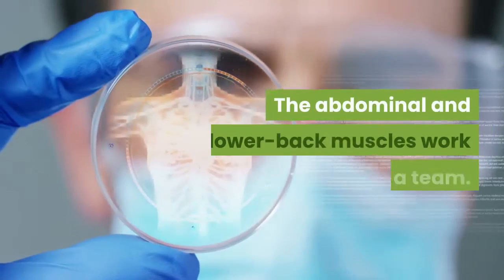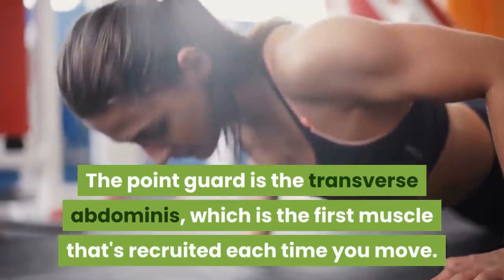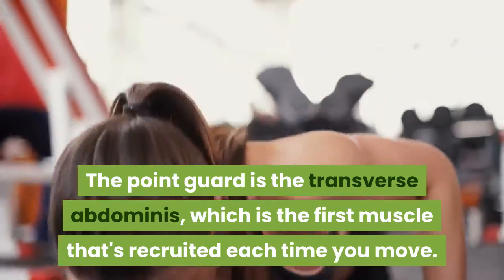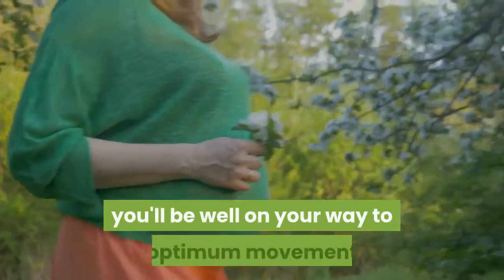The abdominal and lower back muscles work as a team. The point guard is the transverse abdominis, which is the first muscle that's recruited each time you move. If you can keep that TA activated and your tummy tight, you'll be well on your way to optimum movement and preventing long-term deterioration.